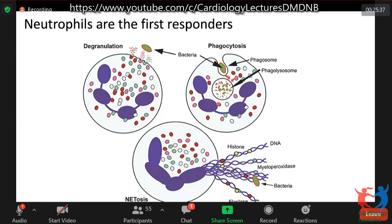First, they degranulate, so they release inflammatory cytokines and degrade or neutralize the bacteria. Another way is they can capture the bacteria by phagocytosis, where they engulf and then degrade it. And the third, a concept known since 2004, is that they can also sacrifice themselves and release all of their components, called NETs, neutrophil extracellular traps. As you can see, everything that is in the neutrophils, even the enzymes, DNA, histones, is spat out, and this extracellular matrix captures the bacteria.